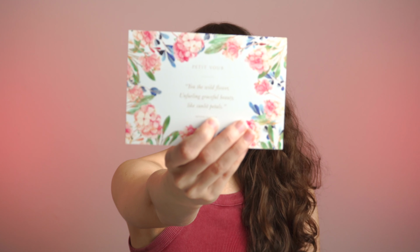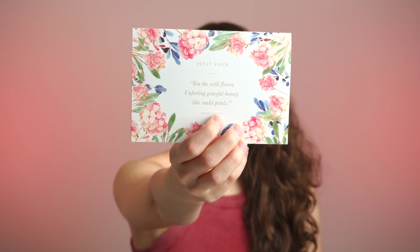Anyways, I'm just gonna quickly go through my Petit Vour box. Bare with my all-natural skin. Was not in the mood to put on makeup. Nothing wrong with naked skin, right? This is the front of the Petit Vour card this month. Very spring. And the quote says, "You, the wildflower, unfurl in graceful beauty like sunlit petals."